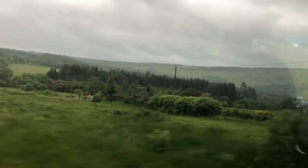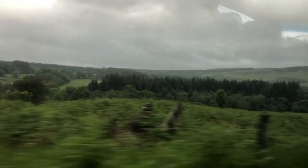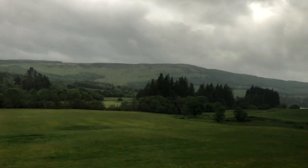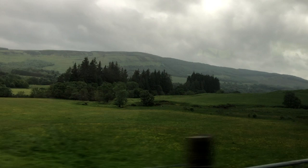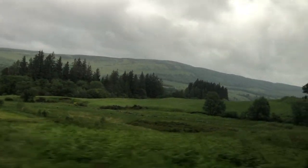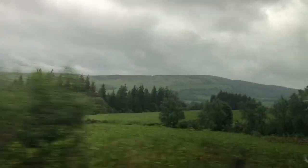So we'll be passing Loch Katrine, which inspired Sir Walter Scott to write Lady of the Lake. You may also have seen the Waverley train station, which was inspired by Sir Walter Scott and the Waverley novels. So that's why that was named there. Very, very famous. So we'll just get you along to your next stop.